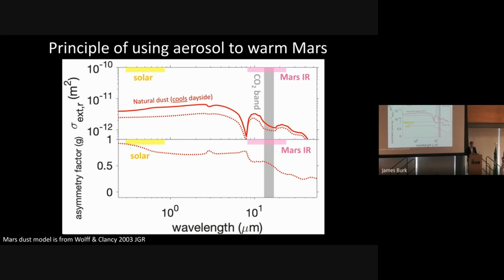So the bottom panel just describes whether the light that is scattered is forward scattered or isotropically scattered. So if it's forward scattered, that's 1. And so that happens at short wavelengths. And at short wavelengths, you want forward scattering if you want to warm Mars up, because that means that the sunlight gets bounced down to the surface rather than being bounced back to space. At long wavelength, you actually want the scattering to be isotropic, so 0.